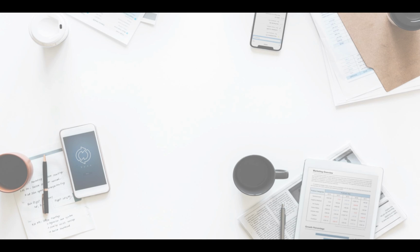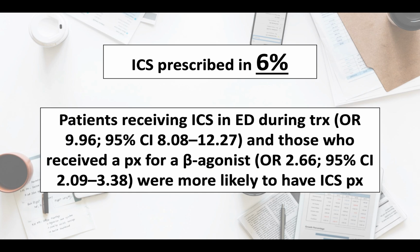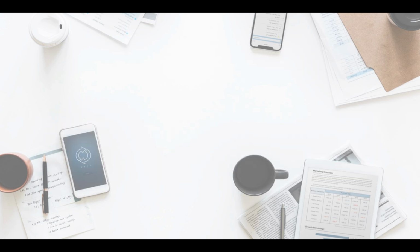Let's get to the results. There were over 4,000 ED visits for asthma during this time period. They selected a chart sample of 150 charts. Overall, they found that inhaled steroids were prescribed in 6% of patients. They also found that patients who received inhaled steroids in the ED during treatment and those who received a prescription for a beta agonist were more likely to receive an inhaled steroid prescription.